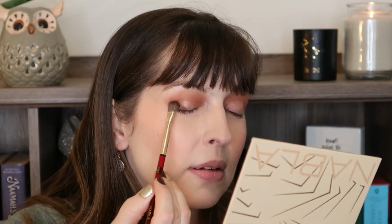All right, now that I have everything blended together, that one had just a touch of kick up in it. I think I want to take on this brush here, the N304, a little bit of Tempera, I'm not sure how to say it, but it's this deeper shade right here. It's like Burnt Sienna's deeper counterpart. And I'm going to use that on the outer V of my eye just to bring some depth.